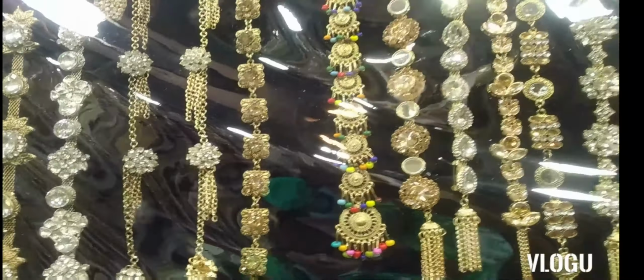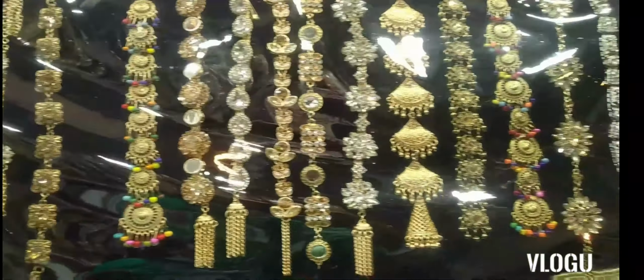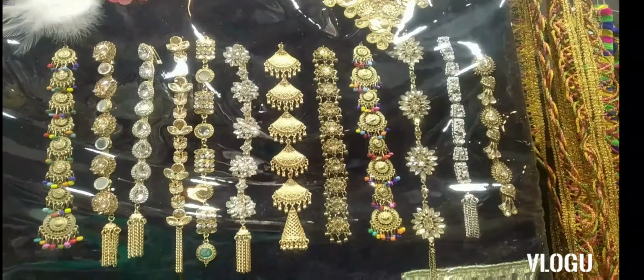Here are a lot of steel buttons. They look very cool and every lady wants to buy them.